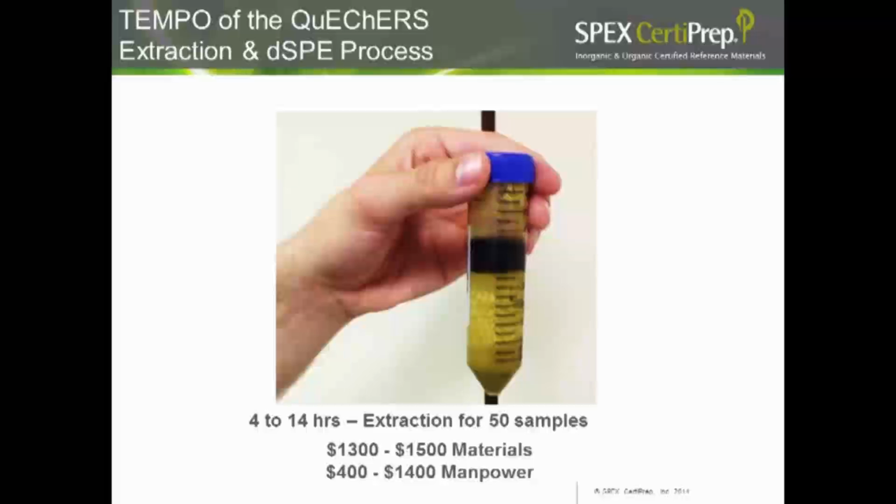All of this comes with a cost: time, energy, and money. In order to go through a typical QuEChERS experiment, it's anywhere from 4 to 14 hours to extract 50 samples, and you're spending about $1,300 to $1,500 in materials, depending on what you're making yourself and what you're buying, and between $400 and $1,400 worth of manpower hours. And this again can change greatly depending on if you have to do that initial sample prep, if you're making your own standards, if you're weighing out all the salts individually, or if you're doing high throughput where you're buying all these kits put together for you.